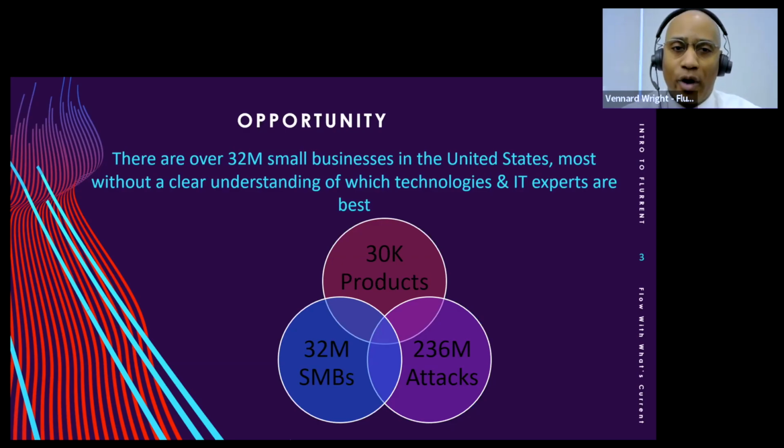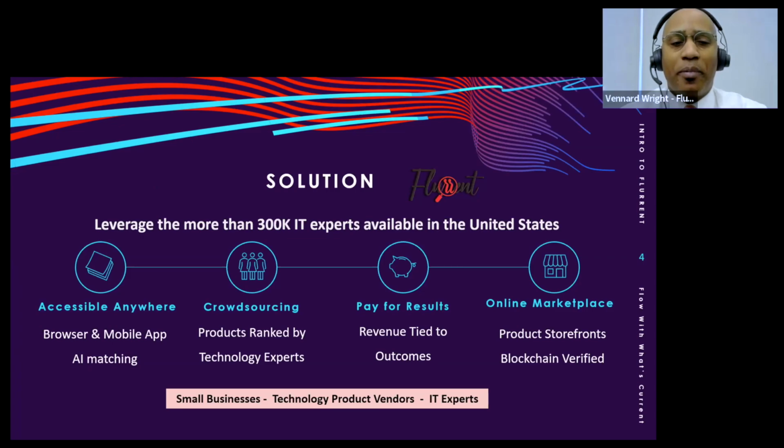And this becomes even more urgent when you consider that last year alone, there were more than 236 million ransomware attacks. To help combat this gap, we've developed Flurrent, which is a web and mobile app. The way Flurrent works is by allowing registered companies to connect with registered IT experts who are able to effectively deliver IT services. And it leverages artificial intelligence to make informed decisions about which IT products are going to be the best fit for closing those gaps.